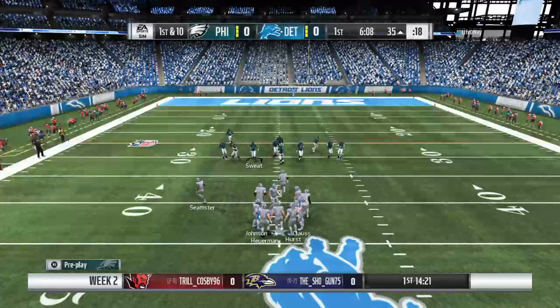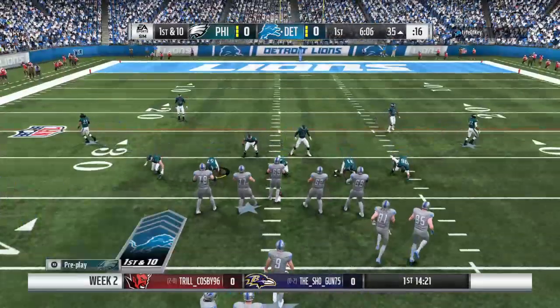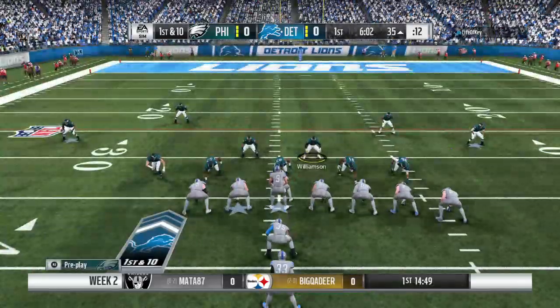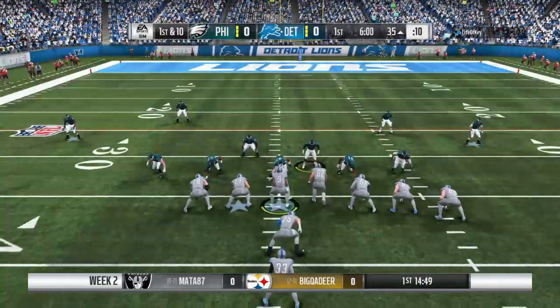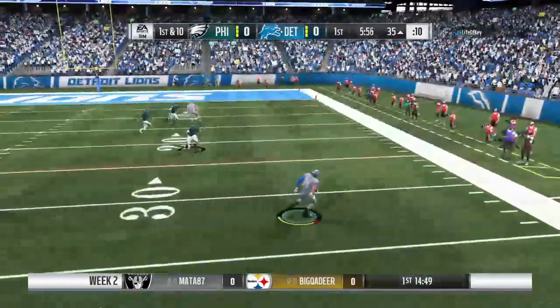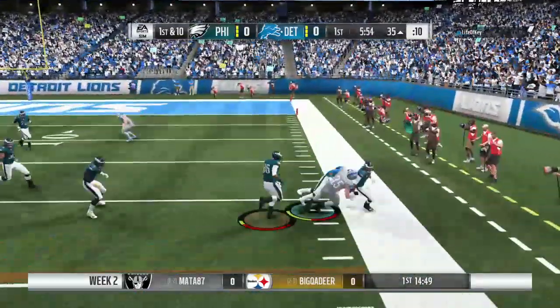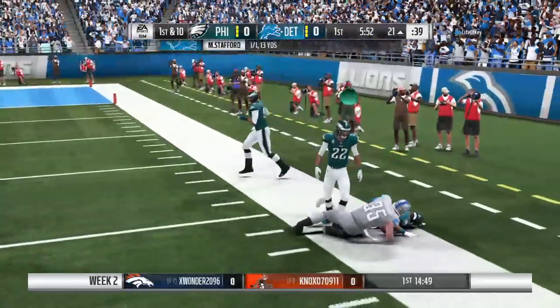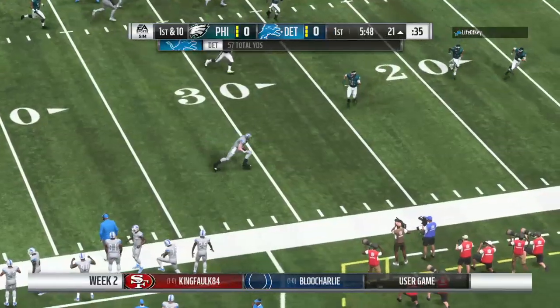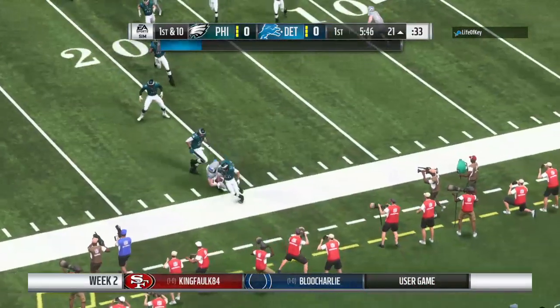So that changes things a bit. Here's a 1st and 10 all the way down at the 35. Now a play fake here on 1st down. He's just going to dump this one off to his fullback out of the backfield. And he's got this down almost to the 20 before he's dropped. Another nice gain, 13 yards that time, and another 1st down.